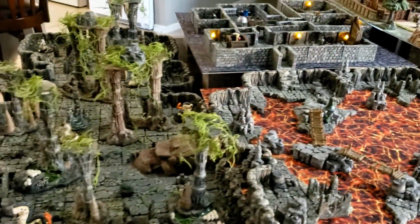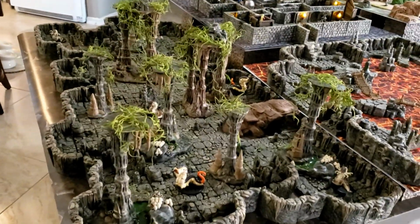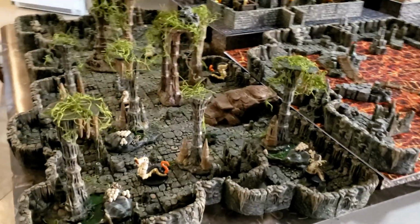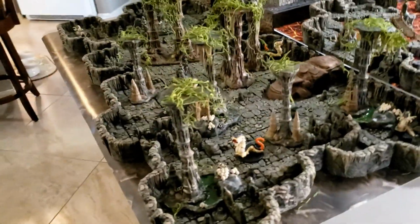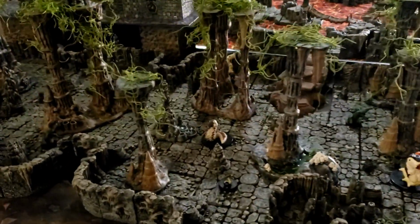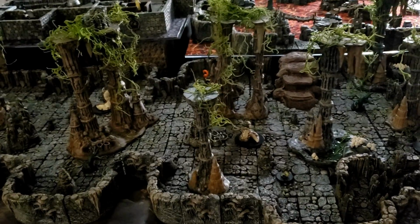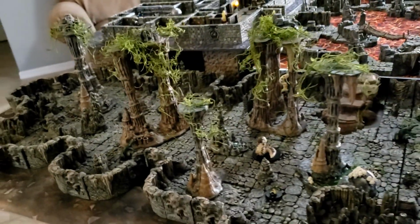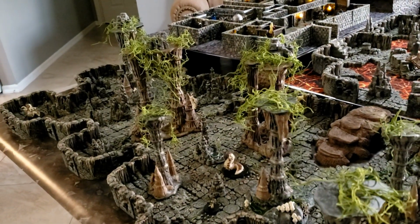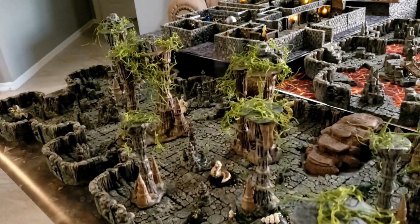And then when you come over here to this section, it's unrelated to the secret cult set itself. It's just literally underground catacombs, and this is all Dwarven Forge with the exception of the huge stalagmites and stalactites. Those are from EC3D Designs. Those are 3D prints. You can find some of them already pre-printed for you online, or you can just buy the STL files directly and print them out yourself.